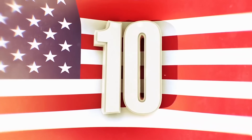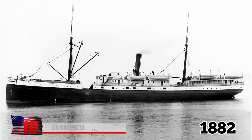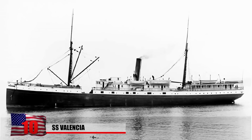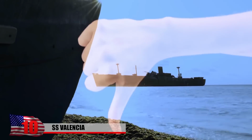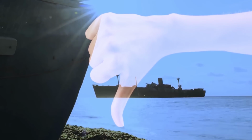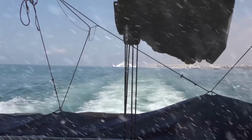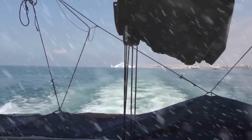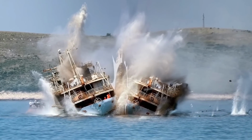Number 10. SS Valencia. Built in 1882, the SS Valencia was a passenger steamer that operated between San Francisco and Alaska. It wasn't very popular among the general public, who thought that the ship was far too small and felt it was overly exposed to the elements. It was also quite slow, earning it a second-class rating, and it navigated poorly during the winter. Valencia had a poor track record for safety.